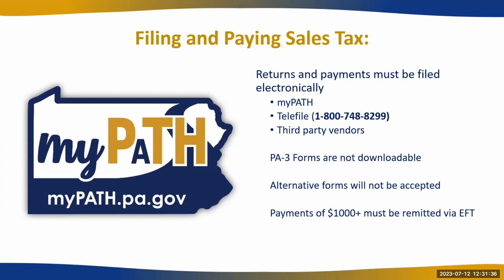Lastly, the department has third-party vendors who will provide e-filing software for those taxpayers who do not wish to use the department's e-filing options. A list of approved software vendors is available at the department's website at www.revenue.pa.gov. Some important things to remember: the PA-3 forms, which are the sales and use tax returns, are not available for download from the internet, and the use of other tax forms could result in non-filer notification and/or the misapplication of the tax payment.